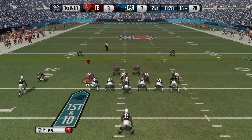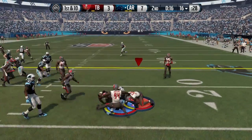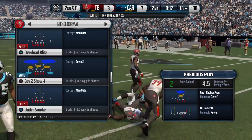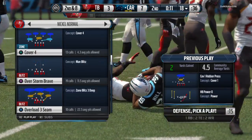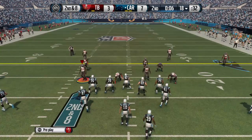The Buccaneers lined up in the nickel. Hill's handed the football. And that's a 2-yard gain. He's averaging about 3 yards a carry on the day. Got to give a lot of credit to the defense. They were all over the run that time, and they only give up a short gain.